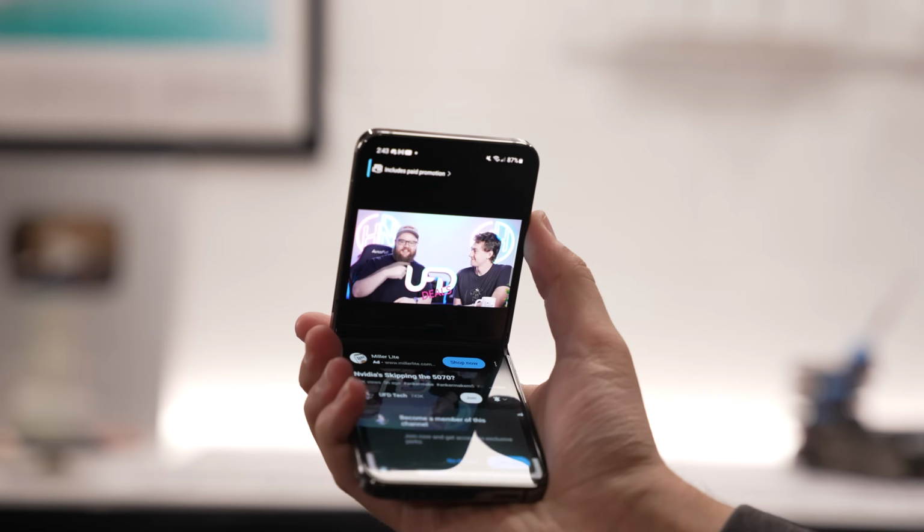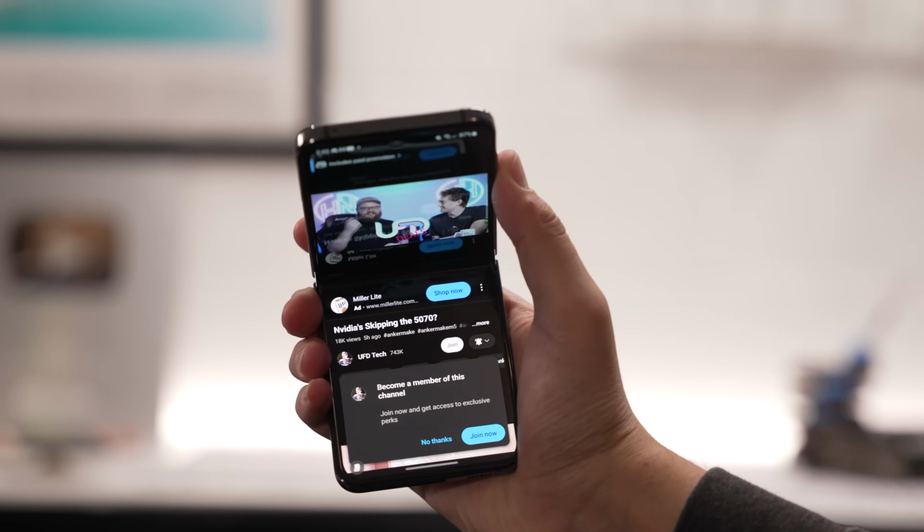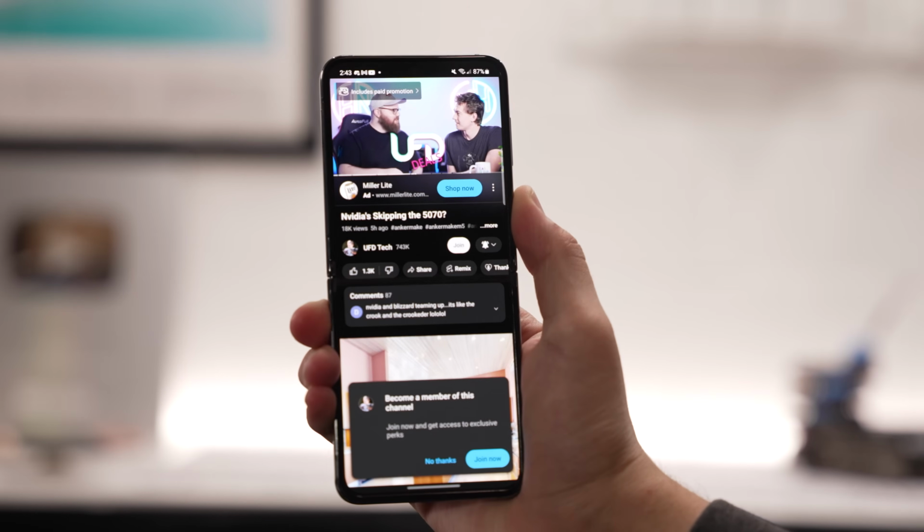I did toy around with slightly bending the screen while in landscape mode and propping it up to watch videos on the Flip 5, but it just kind of didn't look right, and the viewing angle was terrible, so I would not recommend this. What I would recommend is the Flex display, which is the external display on the Z Flip 5, and oh boy, is this thing nicer than the one on the Z Flip 4.